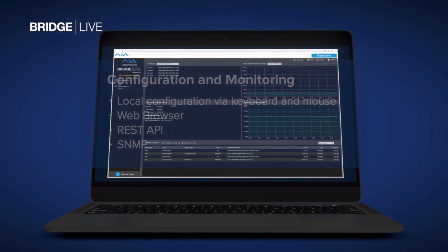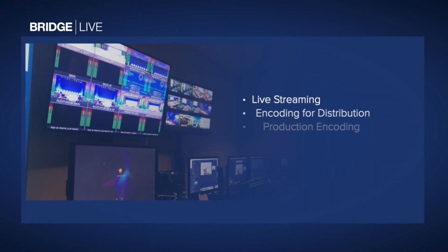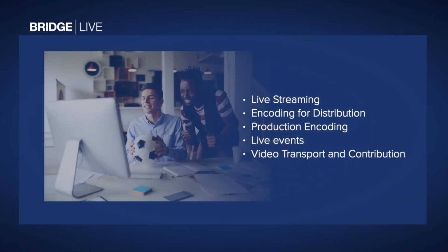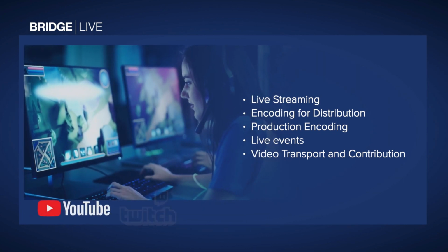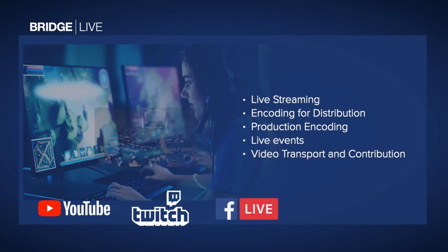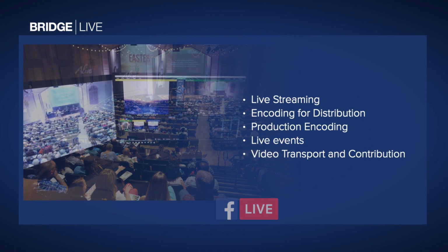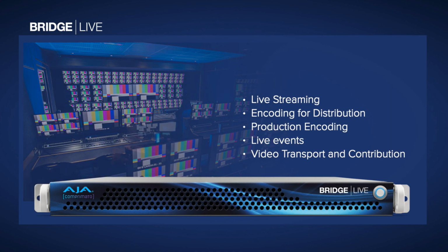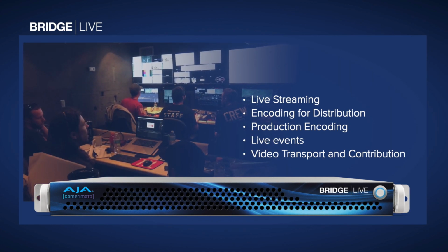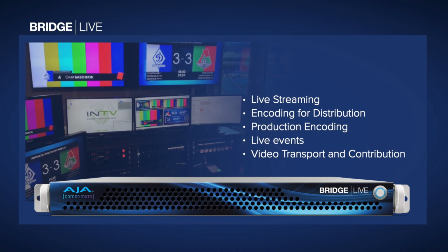So you're literally combining traditional SDI, NDI, and any of the streaming protocols, including things like SRT for security, if that's a concern as you deliver it to your platforms. So it's a wonderful combination. And when we introduced it at InfoComm here in 2021, there was a lot of excitement around the potentials that this is going to open up for a lot of folks in their workflows.